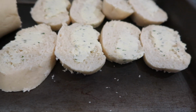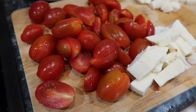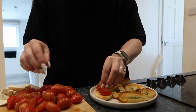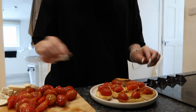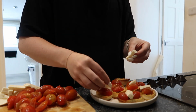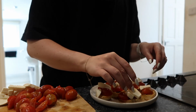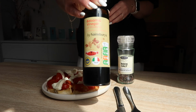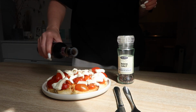But I literally just sliced a load of baby plum tomatoes and the mozzarella, and I just chucked it on top. So I baked the garlic bread, and you can see I'm just throwing all of the baby plum tomatoes on top, and this was really tasty. I did also find a bottle of balsamic vinegar knocking about in the cupboard. You don't need this, but it's nice if you do have it lying around, so I just drizzled a little bit of that on top, and it was a really nice light lunch, but it was quite filling.